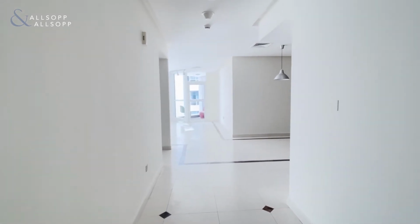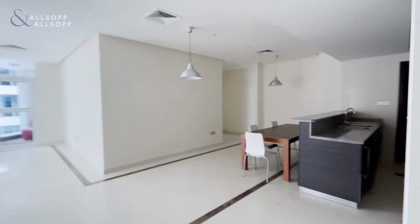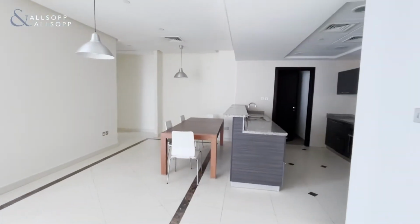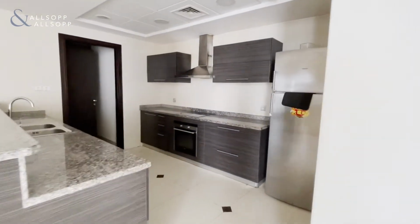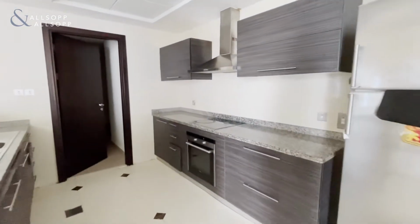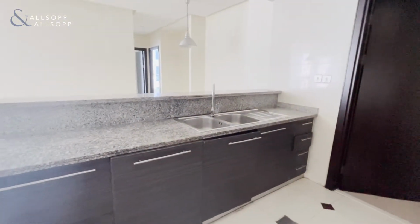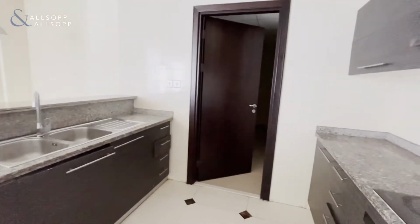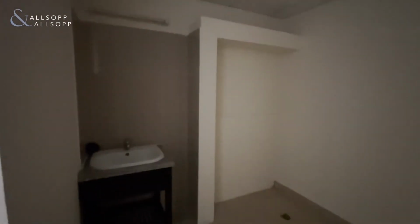We are delighted to bring to the market this large open plan 3-bed plus maid apartment. Fully fitted kitchen. Here's fridge, freezer, electric oven, dishwasher, with the maid's room leading off, which has a sink inbuilt.